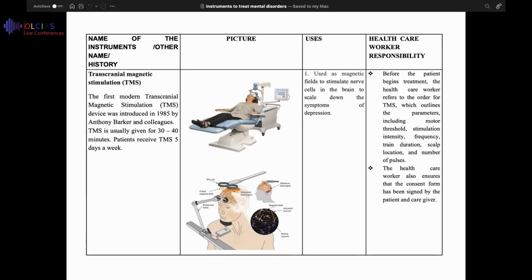So here, if you could see, can you see the picture, all of you? Is it clear? Yes, I suppose it is clear. See, some time back, we have been treating mentally ill patients, like those who don't respond to drugs. We put patients under antipsychotics, antidepressants, mood stabilizers, and anti-anxiety drugs.